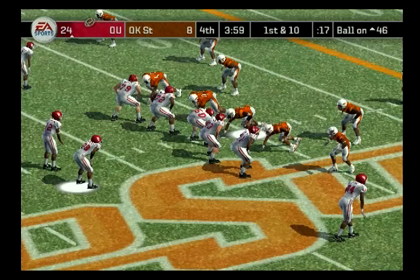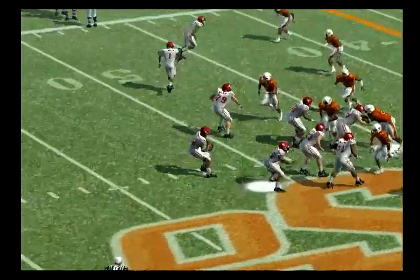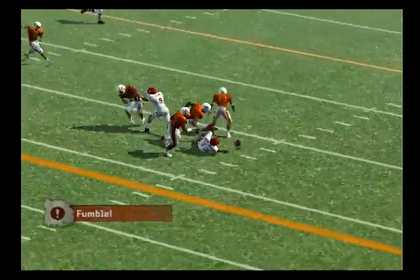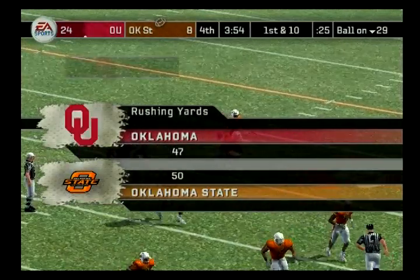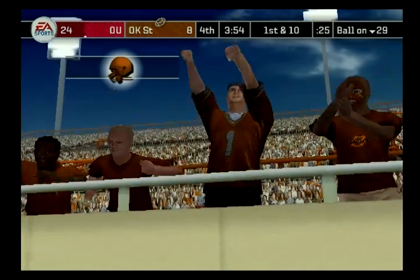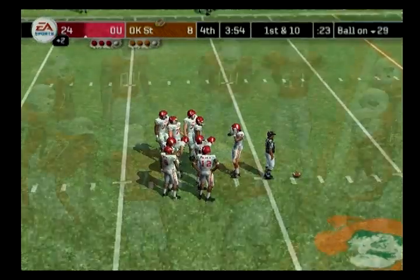Oklahoma lines up in a shotgun set. Thompson drops to throw. He'll take it himself. It's on the ground. What a collision. And that's going to give these guys a chance. I tell you what, Kirk, they needed to force a turnover there, and that defense jumped on the football. Now all they need to do is come up with some big plays and put some points on the board in a hurry.